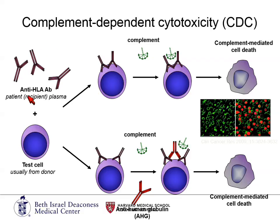The CDC method, patient plasma incubated with the target test cell. If there is an antigen-antibody match, you see this interaction here, add some complement, and then the complement promotes cell lysis and cell death. And so on the left side of this panel are cells that are healthy. They exclude the indicator dye, and on the right, these are cells that, because of the membrane being destroyed, will take up the dye and have cell death.